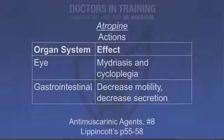So let's talk about these actions. So first, let's talk about the eye. We've already talked about the belladonnas. So blocking parasympathetic action in the eye will result in mydriasis or pupillary dilation. It also results in cycloplegia. So this is important to know as well because this makes it so you can't accommodate the pupil. So you can't focus very well. So people are going to walk around relatively blind. And the pretty ladies would look good, but they couldn't see where they were going. So they probably bumped into people.